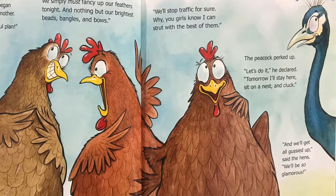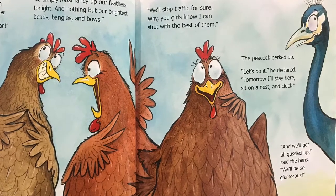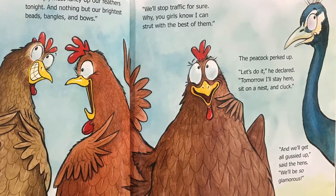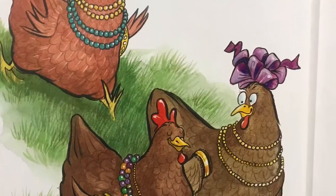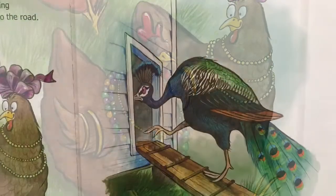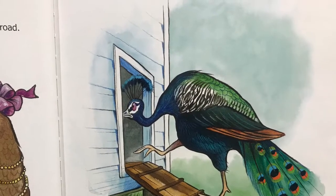The peacock perked up. "Let's do it," he declared. "Tomorrow I'll stay here, sit on a nest, and cluck." "And we'll get all gussied up," said the hens. "We'll be so glamorous. Cluck, cluck, cluck, cluck." At sunrise the next morning, the hens strutted down to the road, and the peacock marched right into the hen house and poked his head inside.